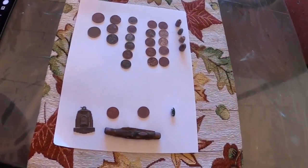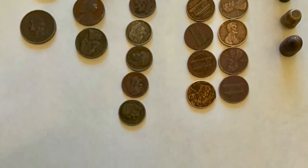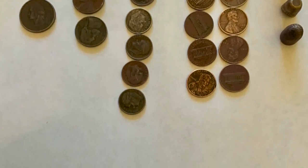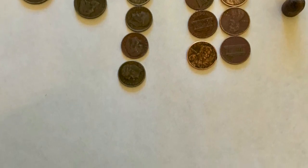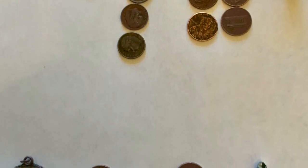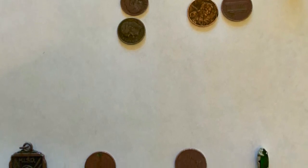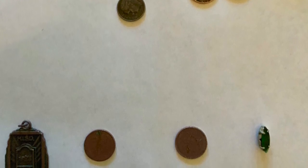Ended up finding some clad, couple of quarters, three nickels, six dimes, 10 pennies, the usual bullets, and then the good finds for the day. I found a Case pocket knife, two wheat pennies, 1950-something, 1944. Found a piece of bling jewelry. I'm sure that is a real emerald on the end of that.